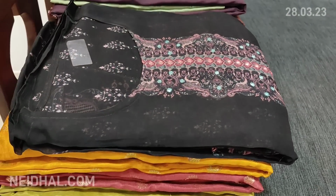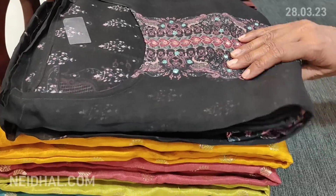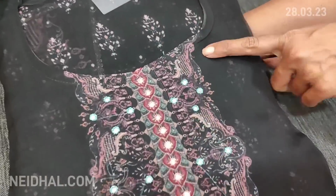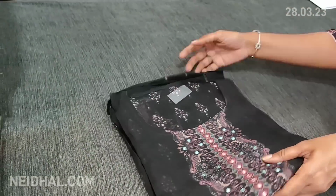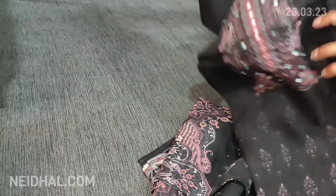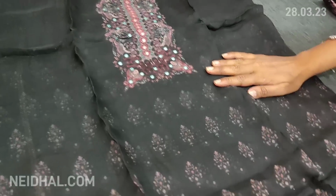Maroon with orange. So totally three colors are available in this designer batik. Let us see the next designer set. The fabric is pure organza. Black color, which has a round neck, and a digital printed yoke highlighted with 4 mm detailing. Pure organza is very, very soft, lightweight, flowy kind of material. So this is the design that comes on the front side. It's digital printed.